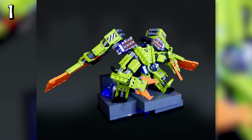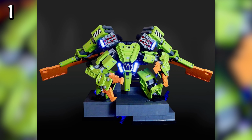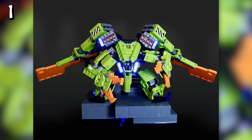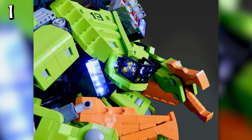And to top things off, here's Zane Builds with the Crystal Cleaver, a Power Miners inspired absolute behemoth. If you don't know, Power Miners was a theme in the late 2000s that focused on mining crystals with the most badass looking vehicles. I think without dimensions you can't really grasp the size of this thing here, and unfortunately we don't get the exact numbers, but in the cockpit is a minifig. So yeah, this thing is crazy.